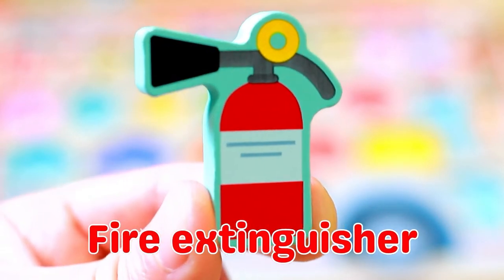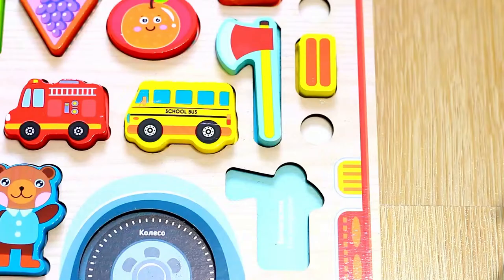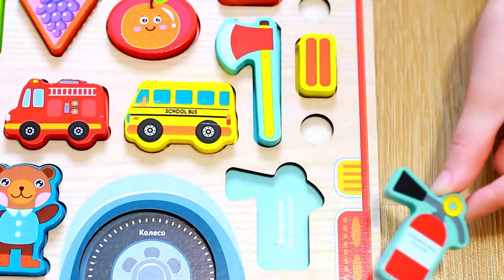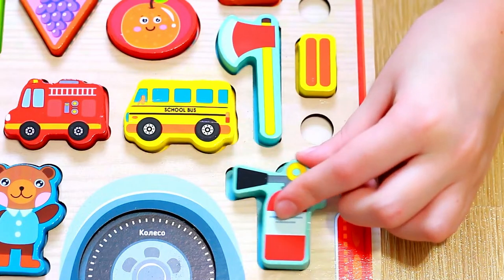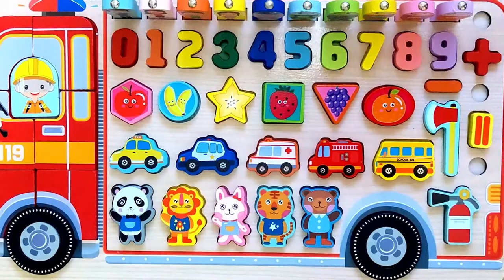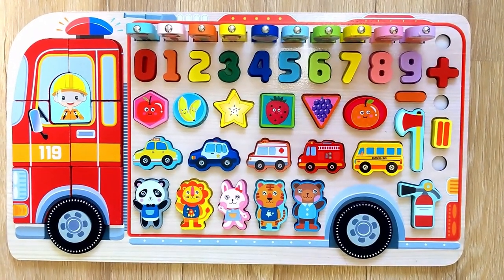Fire extinguisher. And what do we have next? A fire extinguisher. Can you spot it? Fantastic! Placing the fire extinguisher right where it belongs. Great teamwork! We successfully placed these signs and fire safety items in their rightful spots.